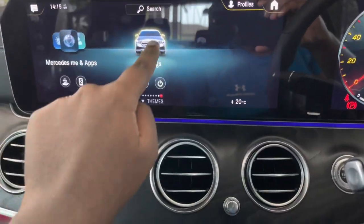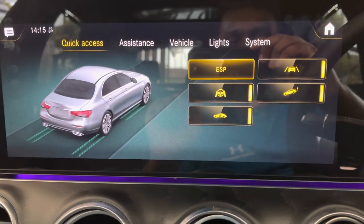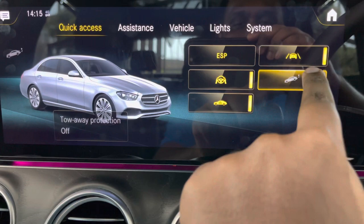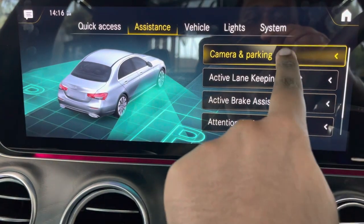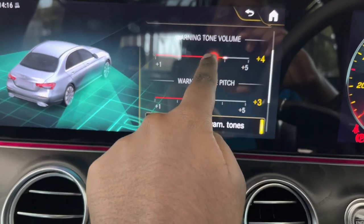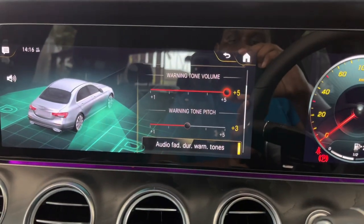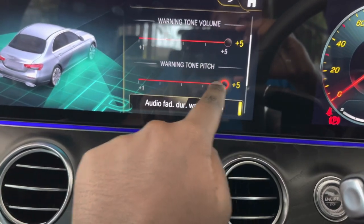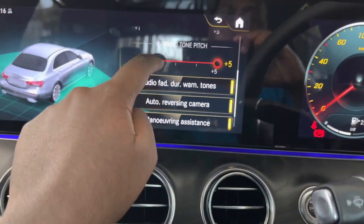So now let's go to vehicle settings. Under here you get your quick access settings like your electronic stability program, your lane assist, your attention level and your tow-away protection. You get all this under assistance. First up, camera and parking. You get your camera warning and your warning tone. As you can see, you can adjust your warning tone pitch. It's totally configurable. You get your warning tones and all that.